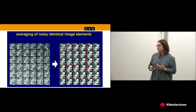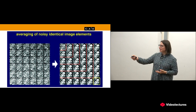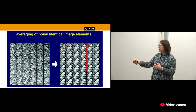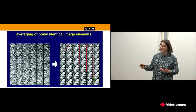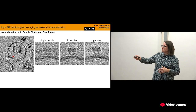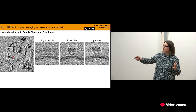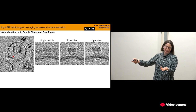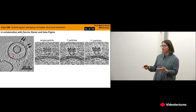And one image is not enough, right? What they do is averaging. It means that they take a lot of particles, average them, and at the end, they get a very sharp image with high resolution. So we just tried this with one protein we often find on the surface of these endosomes, and you can see just 11 particles give a much sharper image. So you don't just take the image and know what a protein is. There's, as I said in the beginning, a lot of post-processing.